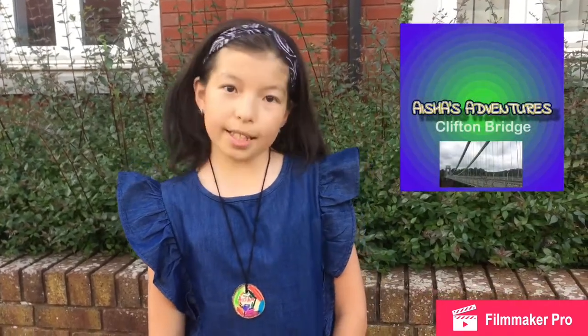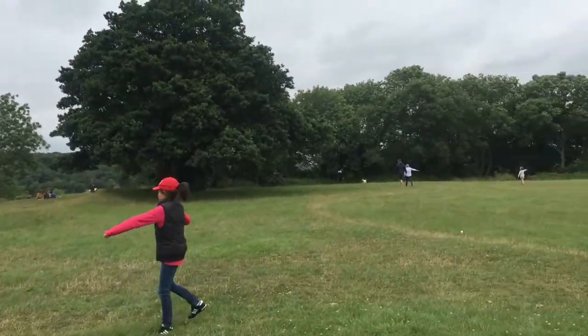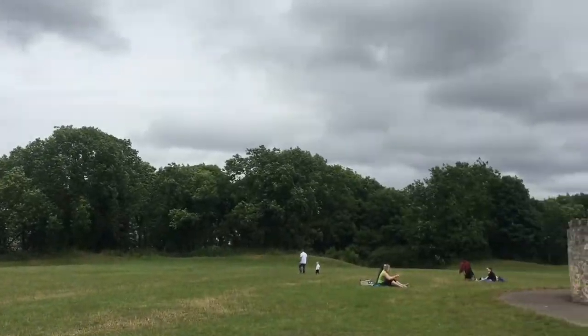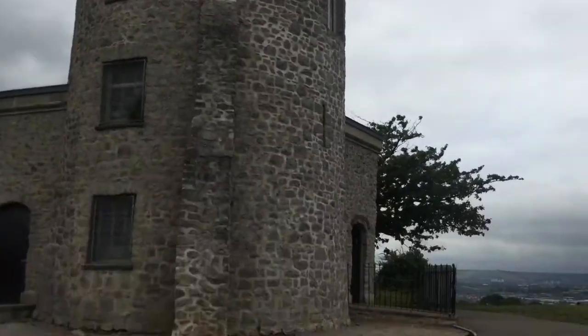As I mentioned in the previous video, this video will be about Clifton Observatory. The Clifton Observatory stands on a hill just by the stunning Clifton Suspension Bridge. At the top of Clifton Observatory is located a Camera Obscura, which is an interesting place to visit.